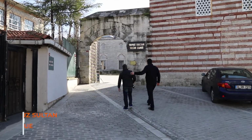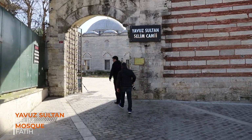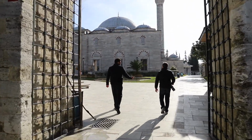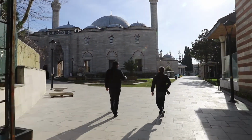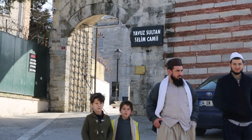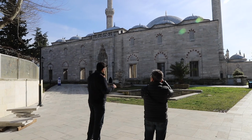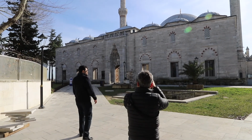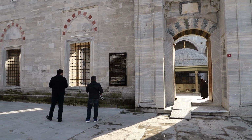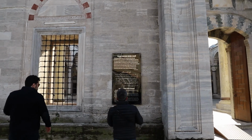So this is the mosque we're in. Look at the magnificence. This mosque was constructed by Sultan Suleiman. It's actually named for Yavuz Sultan Selim, who was his father, but it wasn't him that actually built it. It was his son Suleiman that built it post-mortem. Yeah, so the edifice was built in 1572.